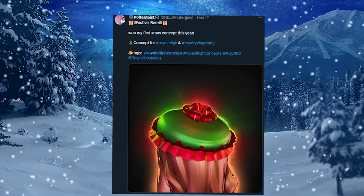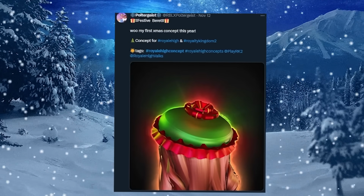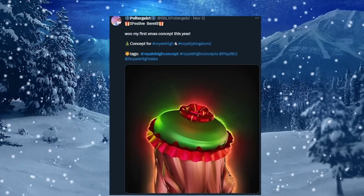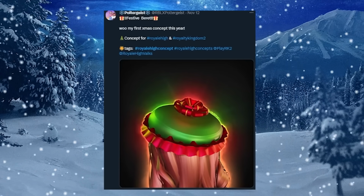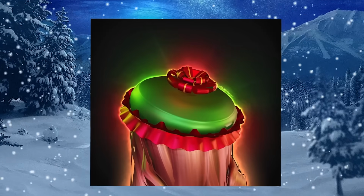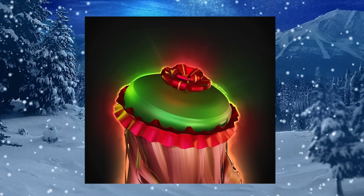And as well, I wanted to talk to you a little bit about the hype around these new things that are coming by sharing two of my favorite concepts that I have seen while making concept videos recently. These two are my absolute favorites. This is the Festive Beret by Poltergeist, which I think is so gorgeous, you guys, and would love, love, love this in the game. This is just so stunning.